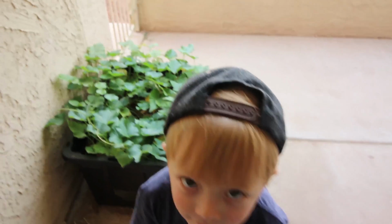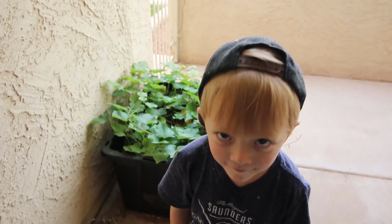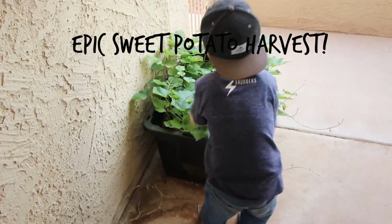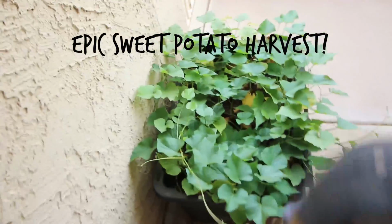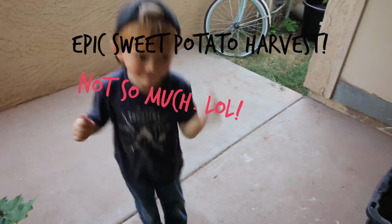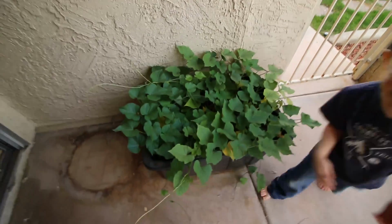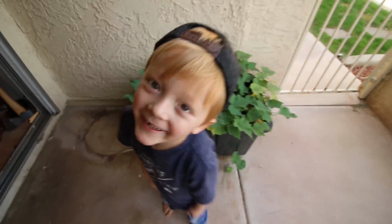I tricked her into thinking that the sweet potatoes, we had a really great harvest. What are we gonna do? We're gonna dig out potatoes. You excited? We're gonna dig out sweet potatoes, yay!